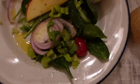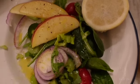wild caught fish. And now I'll just show you what it looks like when you plate it and you are ready to eat dinner or lunch or breakfast, no judgments. And there you have it, guys.